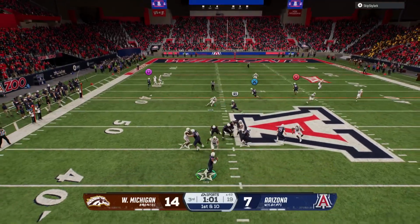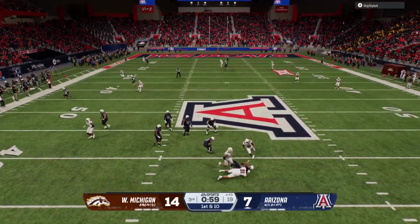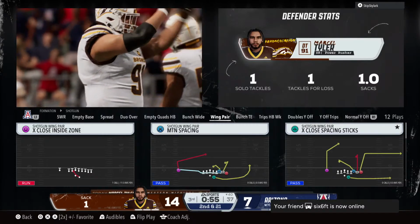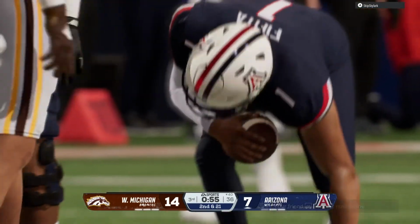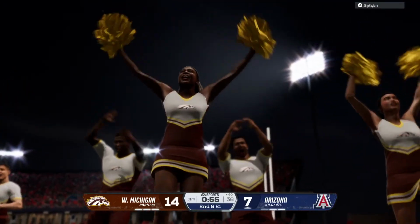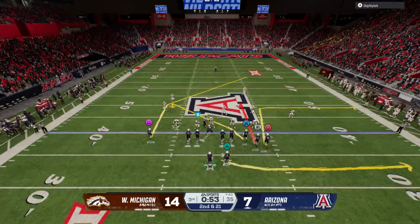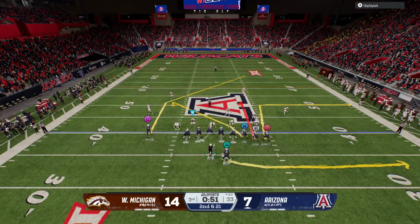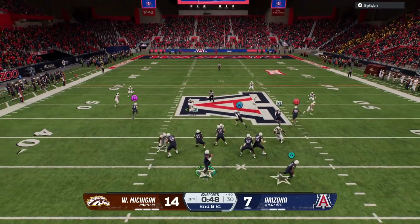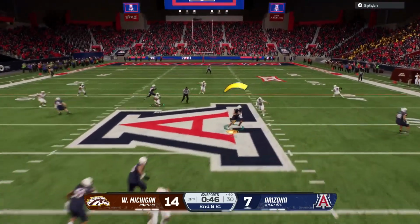Looking to throw on 1st down. Can't find a man, and he'll be knocked down at the 40. And a great job by the defense, dropping in zone coverage, all eyes on the quarterback, taking away the options, and then finally the pass rush gets home, gets him on the ground. The Wildcats with a long way to go after the loss on the last play.